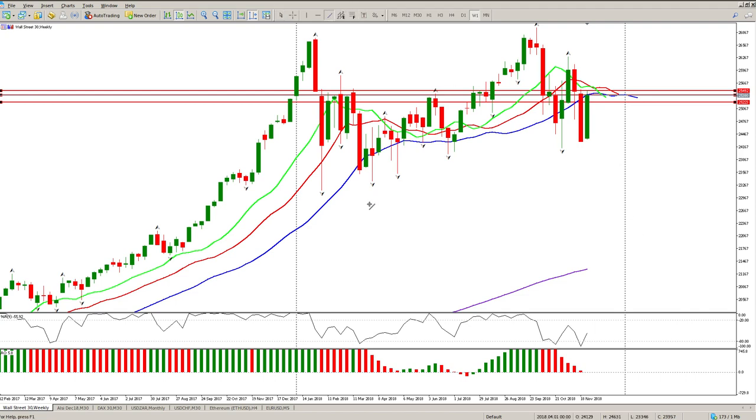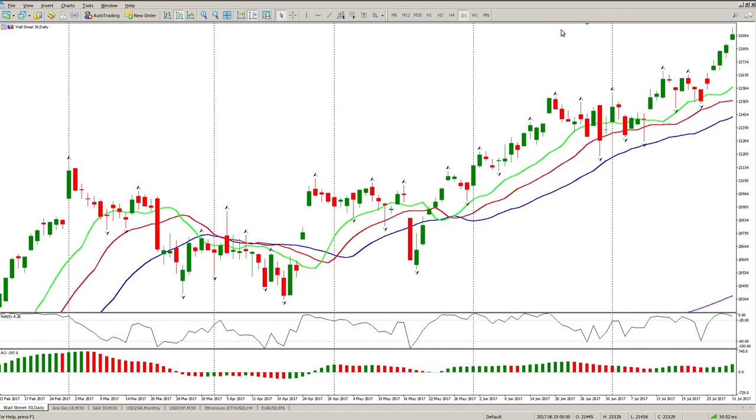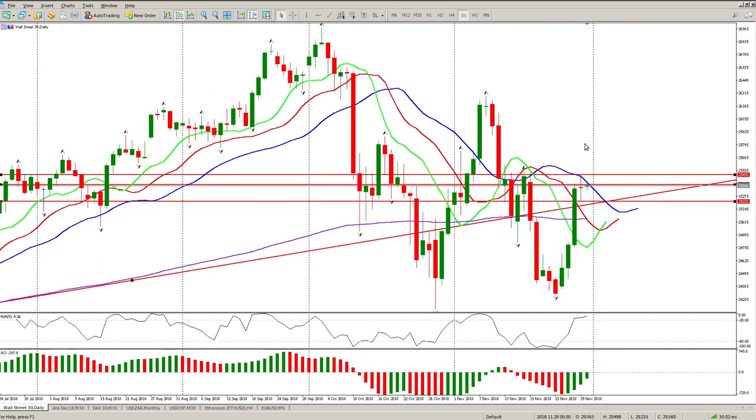Okay, I think the other thing to bear in mind, that was the original trend line there. We broke through it, we broke back up, we broke down. We are either breaking back above it or we are testing it. Okay, and that lines up pretty much with the daily as well.